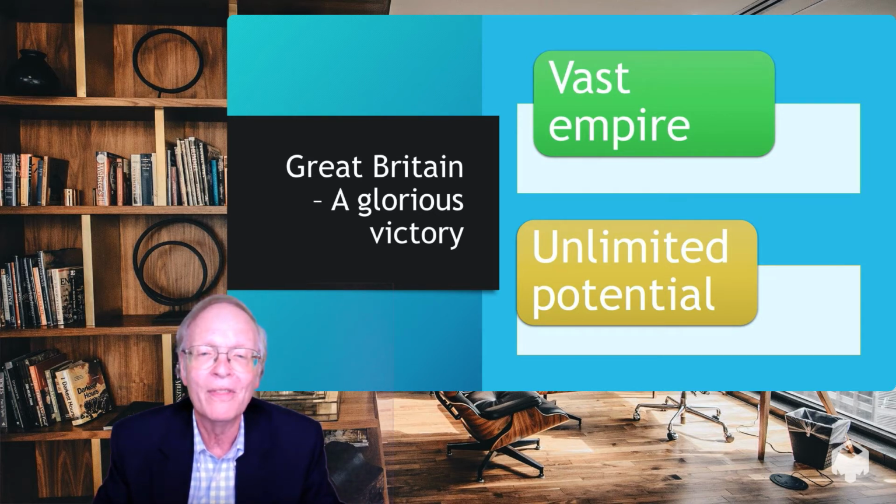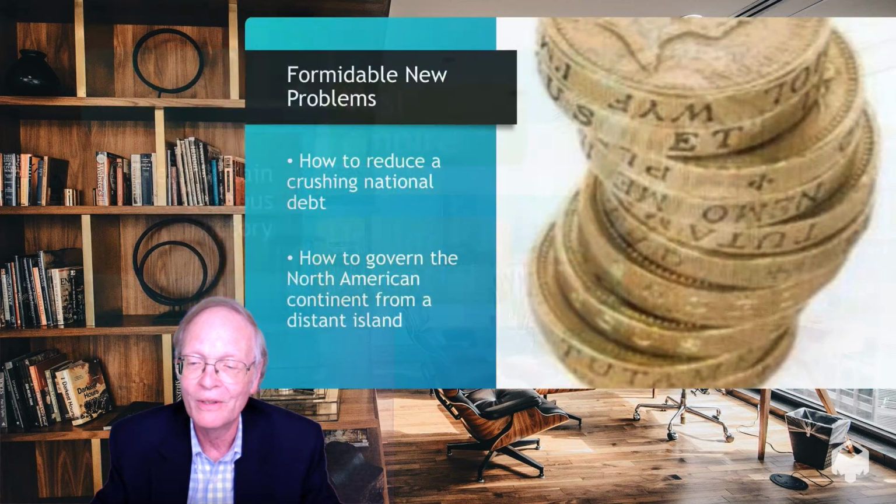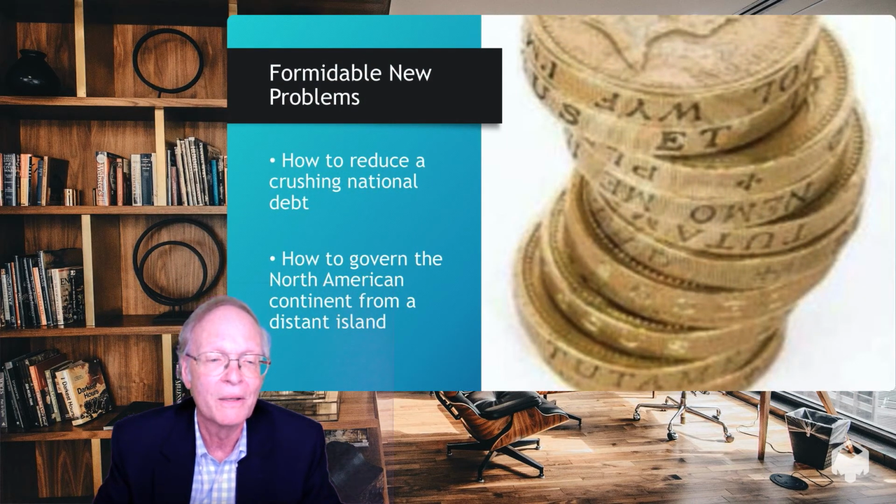For example, they inherited the lucrative fur trade from the French, and the forests were filled with trees which would make masts for the Royal Navy. Great Britain had reason to feel confident and optimistic. But there were two formidable problems.